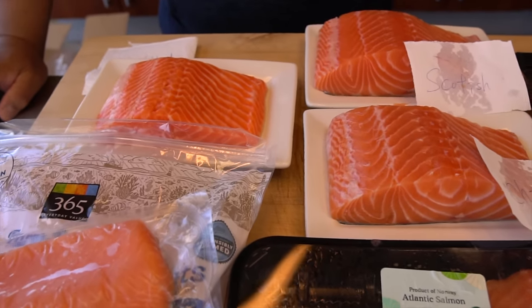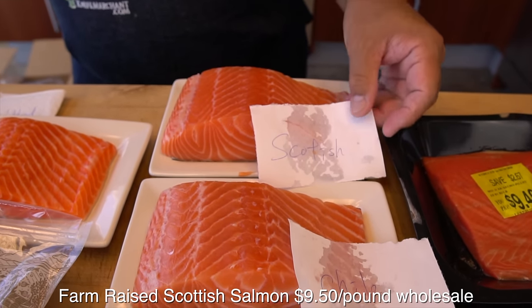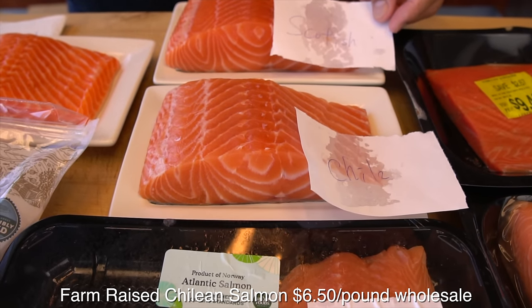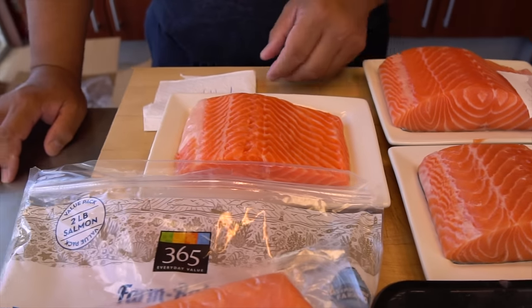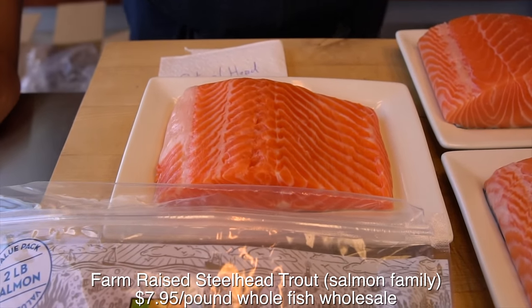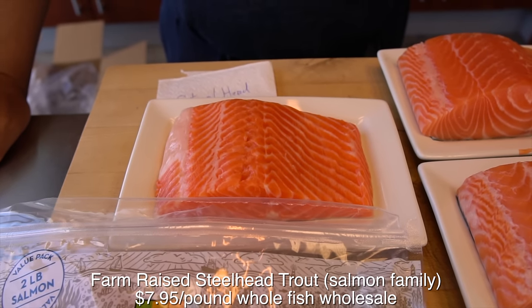And now we're moving on to some really beautiful fish here. First one we have here, this Scottish salmon. Yes. That was really, really nice. That was actually $9.50 a pound. And right below it is the Chilean salmon. Mm-hmm. And that was actually $6.50 a pound. $3 difference. And last but not least, we have this steelhead trout. Very similar to the salmon family. And this was actually $7.95 a pound.